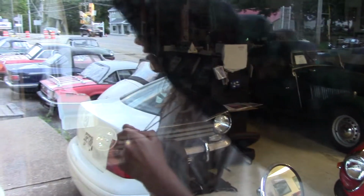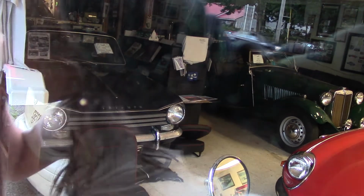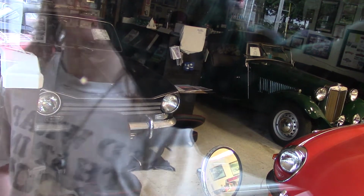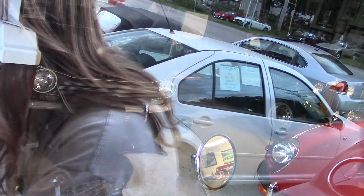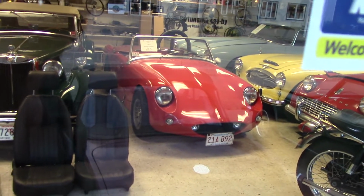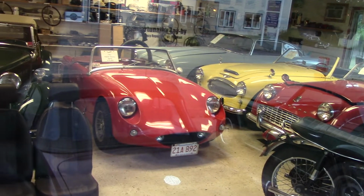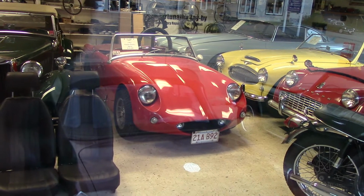And then over here we've got another Triumph TR. It's not a TR6. Can you read that? 1968 Triumph Herald. Herald? I don't know if it's a 1968 Triumph Herald. Okay, and this is a 1962 Austin-Healey Sprite. Is that just the most sweet little thing in the world? I mean, that'd be so awesome. That'd be more awesome than a GT6 Plus.